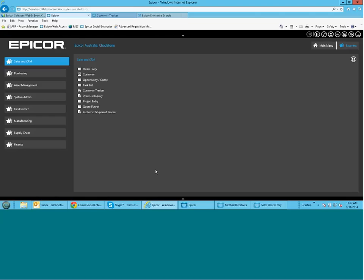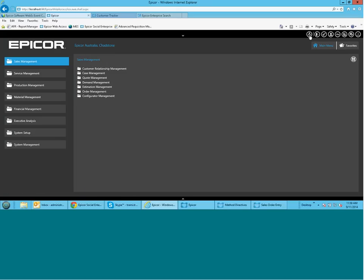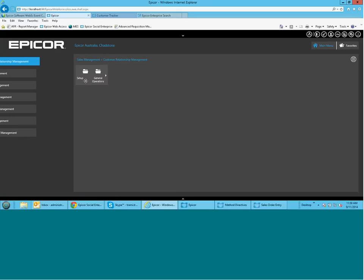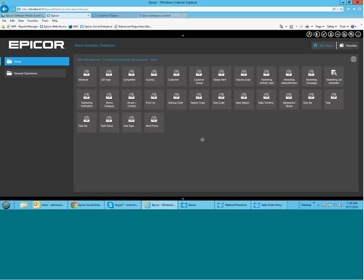So here we can see the same sort of concepts are available within the web access, my favorites with all the various folders for different functions that I might use on a regular basis. But also if I was to access my main menu, I can see the option there for me to view that either in a traditional tree format or switch that into my tile and zoom view. Okay, so once again, depending on what device you're accessing it from, it gives you that flexibility for navigation.